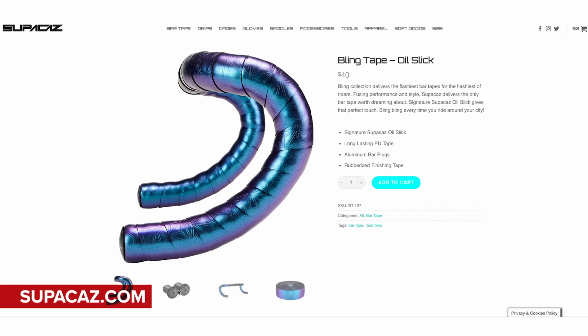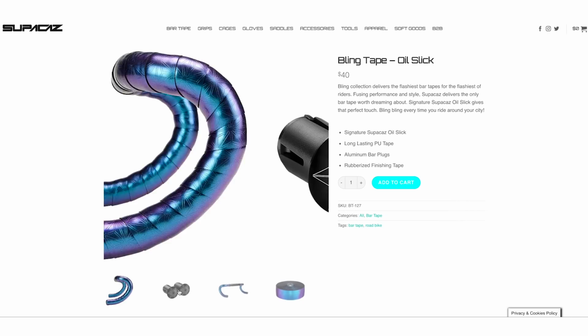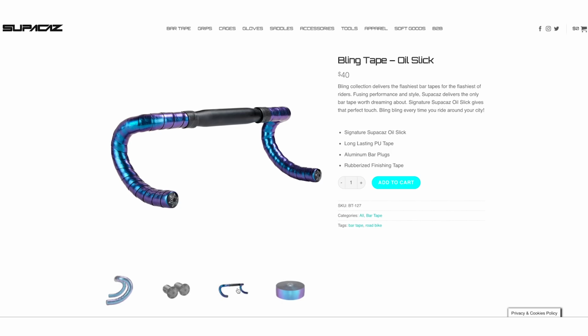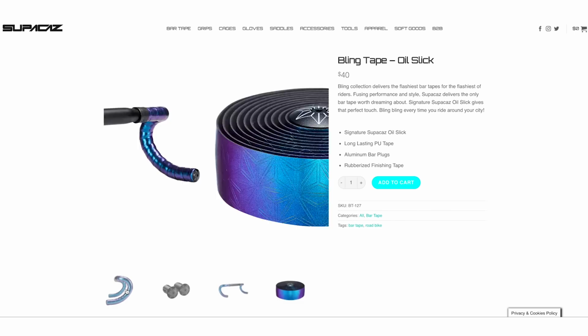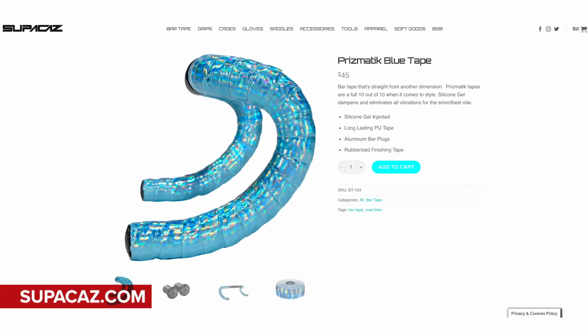Okay. Anyway. Well, bar tape brand Supercaz has come up with a new bar tape called the Bling Bar Tape. I mean, their bar tape isn't the most understated stuff, is it? No, we've seen it quite often on the bikes of Vincenzo Nibali, Alaphilippe, and also Peter Sagan, but it's certainly quite loud and proud. And if that oil slick design bling bar tape isn't for you, I think it's wicked. Maybe the prismatic blue is, if you fancy something a little bit more understated, perhaps for your commuter bike or winter bike.